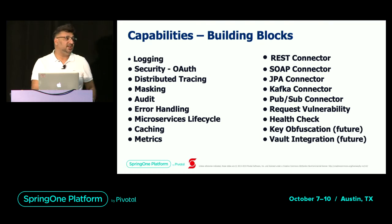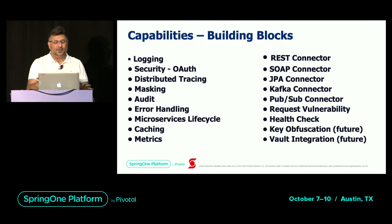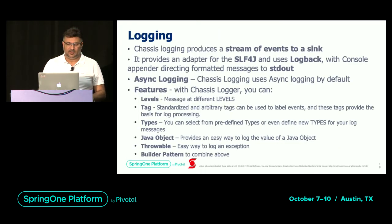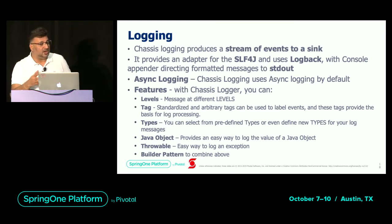We are going to work on key obfuscation, so if a key is in the URL, what to do with that. We haven't done that. We have different vaults within Scotia, so it's going to get unified into one tool and one vendor, and at that time we're going to work on this. So now I'm going to go into some of the key ones. We don't have time to continue talking about each and every capability. I'm just doing a time check, so we're okay.